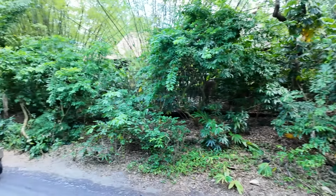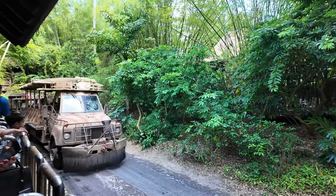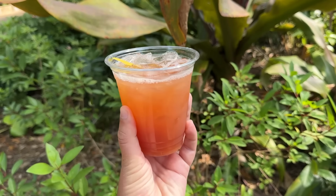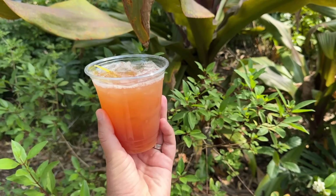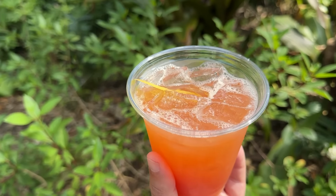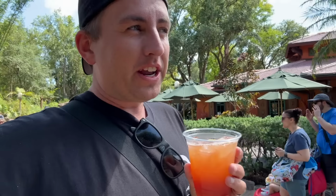Okay, it only took 10 minutes. Very pleased. So here it is. I got the Tempting Tigress, which is Russell's Reserve 10-Year Bourbon, St. Elizabeth Allspice Dram, Tamarind Syrup, and Lime Juice. So good. Again, it's a sweeter old-fashioned.